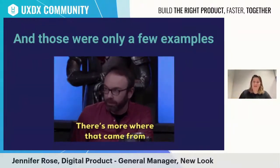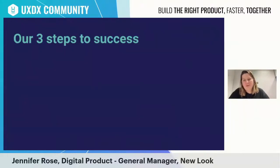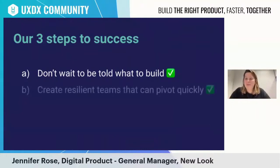And I could carry on talking about different examples of where we had to pivot quickly. I'm very happy to answer some in the Q&A as well. But just to recap where we were before. So our three steps to success, if you have some takeaways from this, are don't wait to be told what to build. If you're in this scenario where you're having to move really quickly, make sure you know your users really well already. Create resilient teams that can pivot quickly.